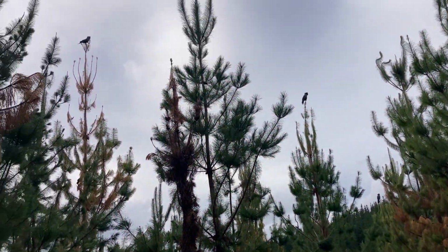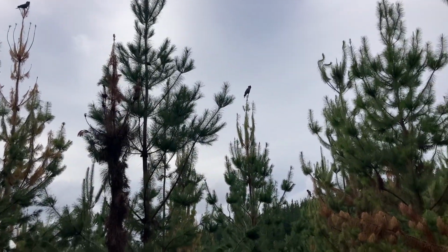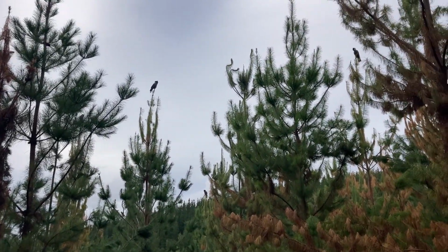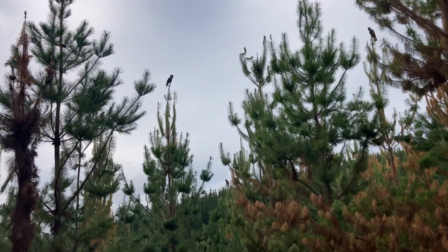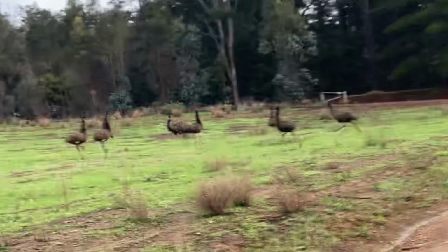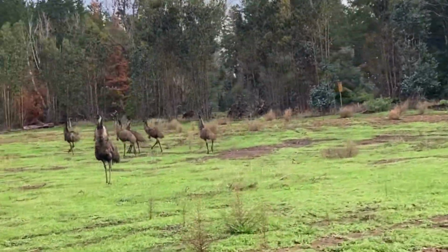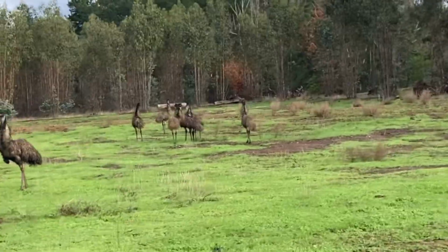Little cockatoos are going berserk. Loads of black cockatoos in here. I don't think they're happy with me. What's the matter? Just at the bottom of the trail, there's all these wild emus. They're great.